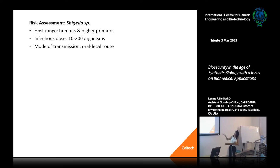The mode of transmission for Shigella is oral-fecal route. So mouth, poop. Not aerosol transmission. So this would help you determine the kind of PPE that you would wear and where in the lab you could work. So you don't need to wear a respirator, for example, if you were going to do this research. It's not mandatory that you must work inside the biosafety cabinet, although I would recommend it. But also, this is the kind of thing that your biosafety committee would analyze for you.